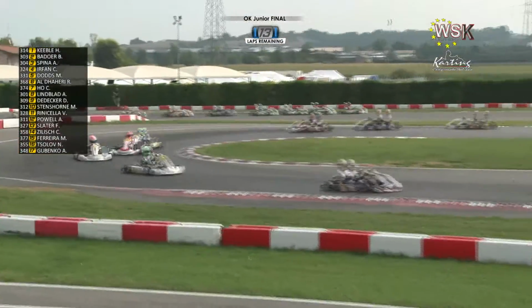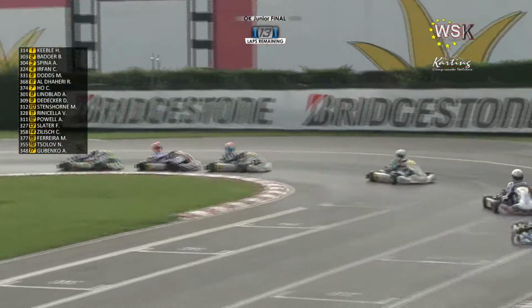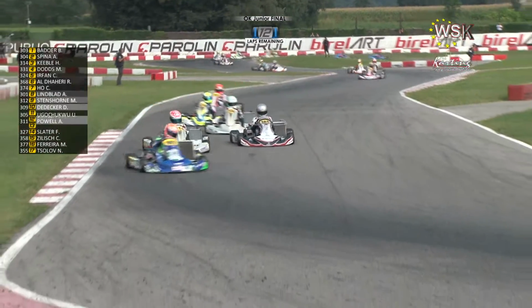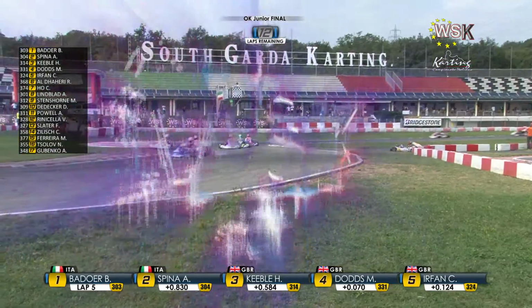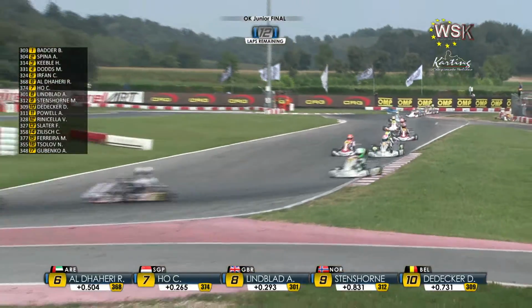Spinner, he's the top green machine, he's in 3rd. That's Maxwell Dodds, just behind. It's all happening here this morning. The move down into the chicane by Ugo Ugochukwu. Keeble did not yield an inch. Did they make contact? Oh yes, big time. Keeble over the ripple strip, the runoff area.